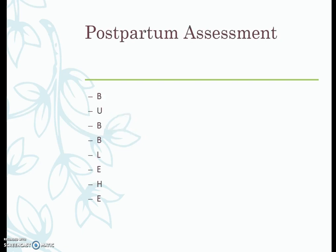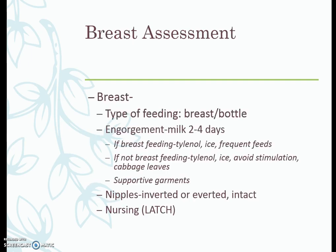So we're going to go through the postpartum assessment. We use an acronym called BUBBLE-HE, and you guys actually have those pink laminated assessment cards that break this down for you, but we're going to go through each one of these one by one. So the first B stands for breasts. So lots of things we need to assess with the breasts.